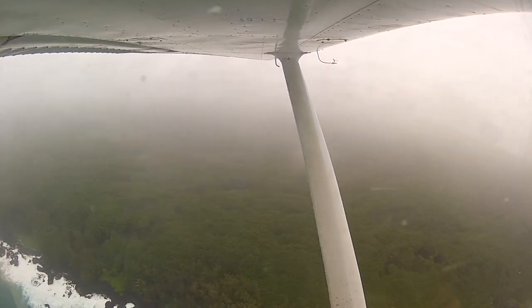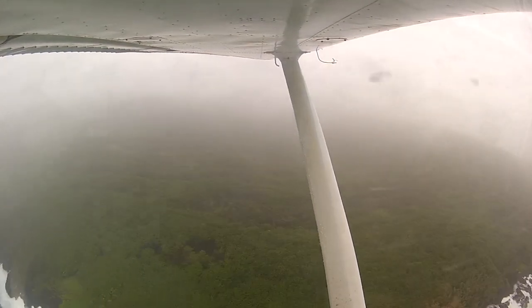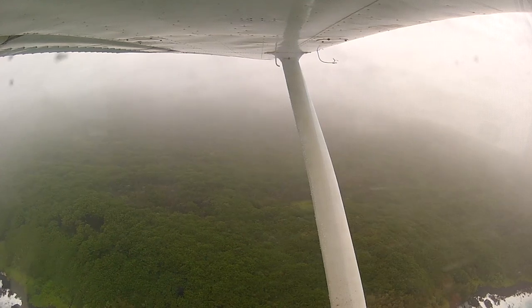Usually just do special VFRs because you follow the shoreline, and it takes you pretty much to the runway. Was it the VOR right on the coastline? Pretty close. It's going to be inland just a little bit. Okay.